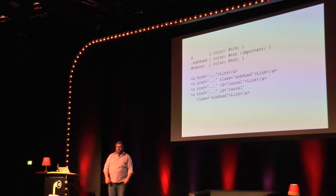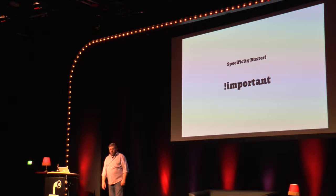But this isn't really the most maintainable approach, because if I ever need to override this in other ways, I'm going to, again, be throwing bang important on it again. Not the best approach. So as great as bang important is for solving things really quickly, for long-term maintenance, it's a hassle. So I would say avoid using bang important unless you absolutely, absolutely need to, which in my experience is next to never.